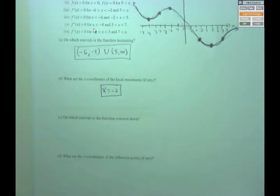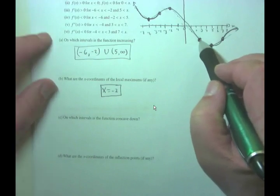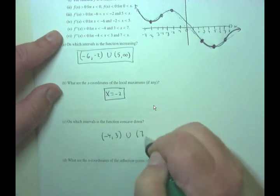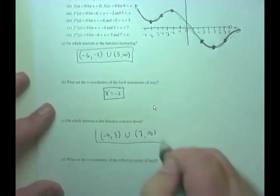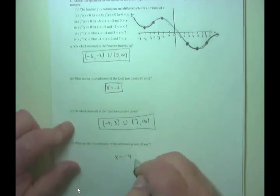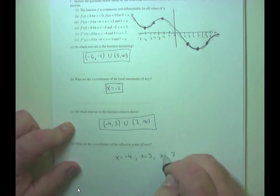On which intervals is the function concave down? Where am I concave down at? Concave down is in here. What were those numbers between concave down? That's the second derivative negative, so that would be what? -4 to +3 union 7 to infinity. It's concave down over here too. That's concave down in here. Does that make sense? And last but not least, what were my x-coordinates of my inflection points, if any? What inflection points did I have? X is equal to -4, x was equal to 3, and x is equal to 7.